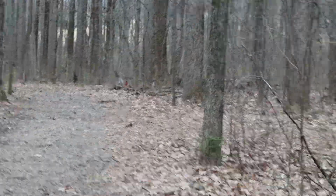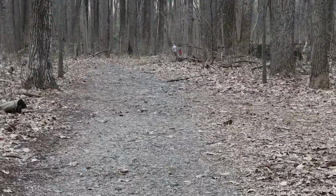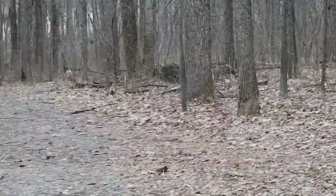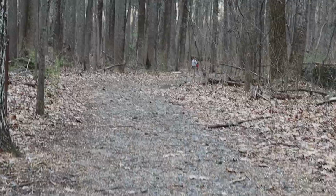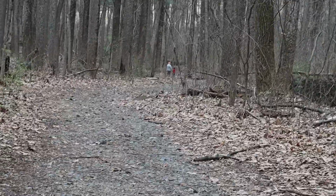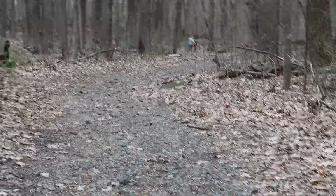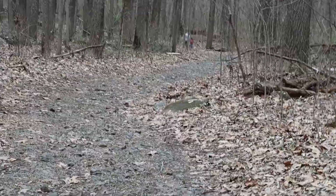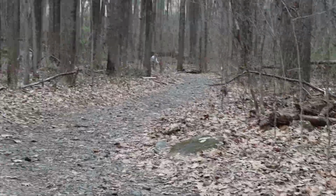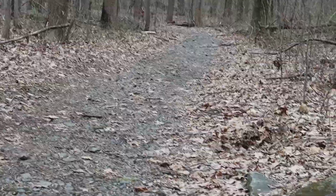And as you can see, kind of down there a little ways, my family's already down there. I had to get the camera set up and ready, but apologize for the shakiness on the camera. There is an anti-shake on this, but walking down these hills and rocks might be a little more than what the camera can handle.